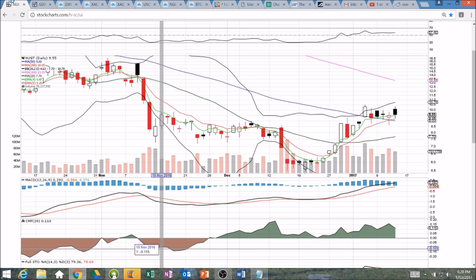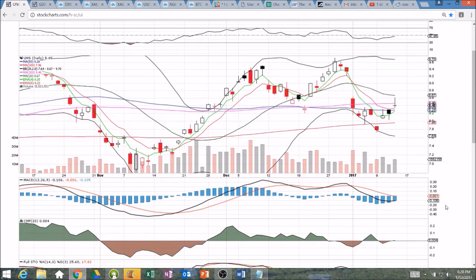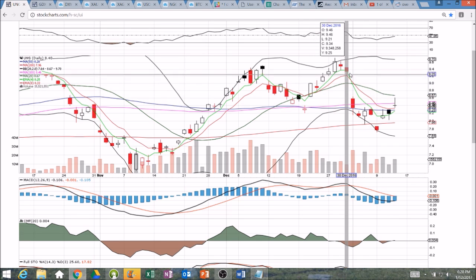Let's see if UNG closed over its moving average resistance. We were right at that level and we did not. So that level is 846. We got a clear break of the 50-day moving average resistance, which rejected the price 4 out of 5 times. Now we have to deal with the 100-day moving average resistance. And if we break 863, there's a lot of space to fill this gap.